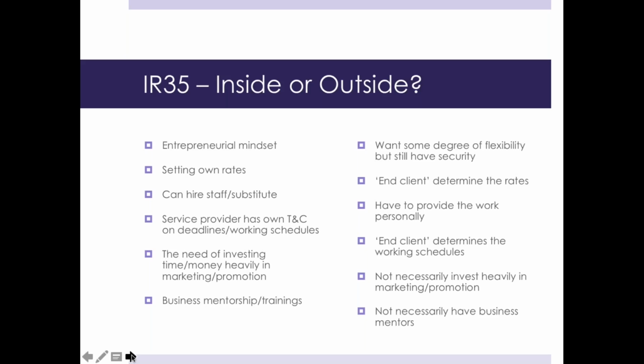Okay, so if they label you as inside IR35, technically, yeah, say you're a locum GP, I work at a practice and they've said no, you fall within IR35. Can I still claim my normal expenses for that job, even though I've been taxed at source?